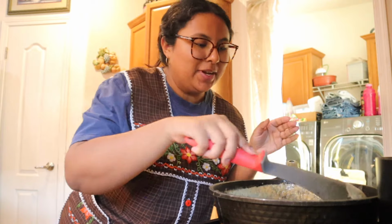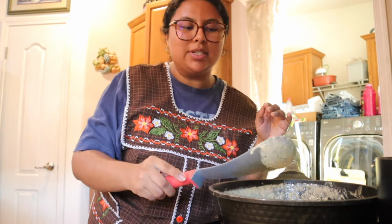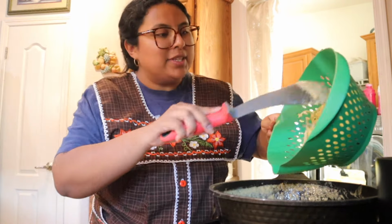I love seeing sauce thicken up the entire time when you're cooking it. It almost feels like it's not going to thicken up and you're like, wait a second, did I forget to do something? But then it starts thickening up and you're like, okay, it's coming together.